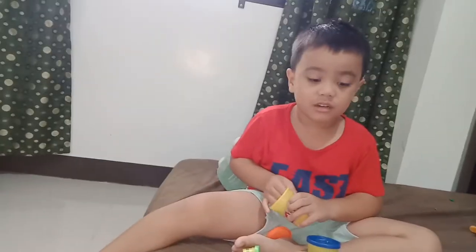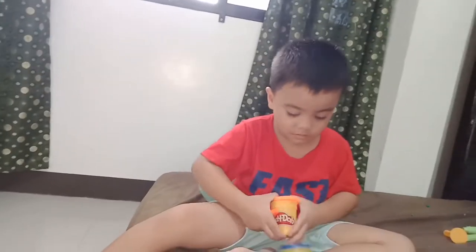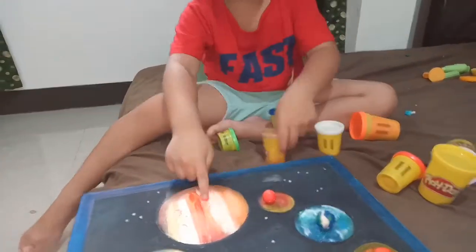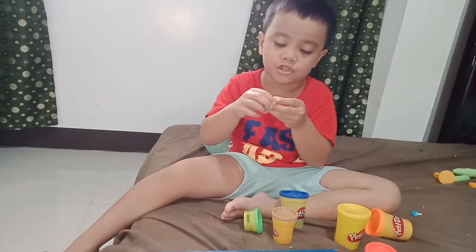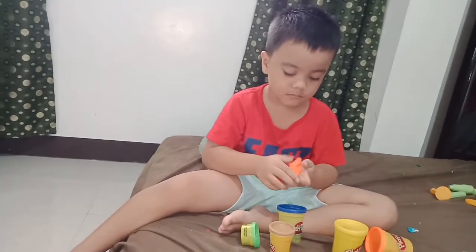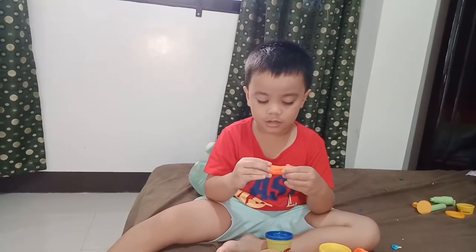More orange for the Jupiter. Yeah. And red. Red and orange. A small amount of beige here. This one is beige. Mm-hmm. This one, the dark side, is the shadow. This one is the shadow. Yellow is sun.